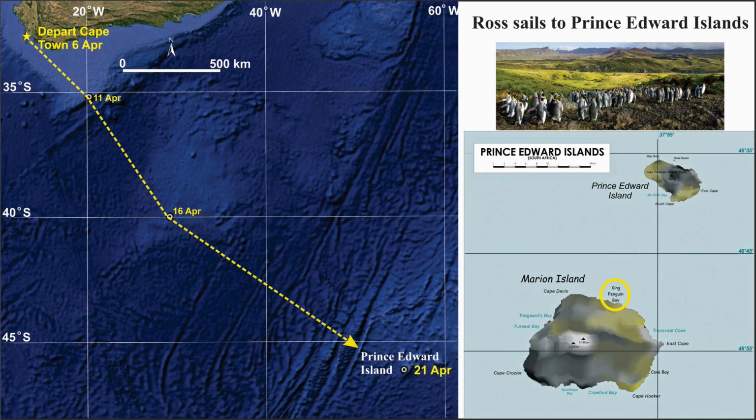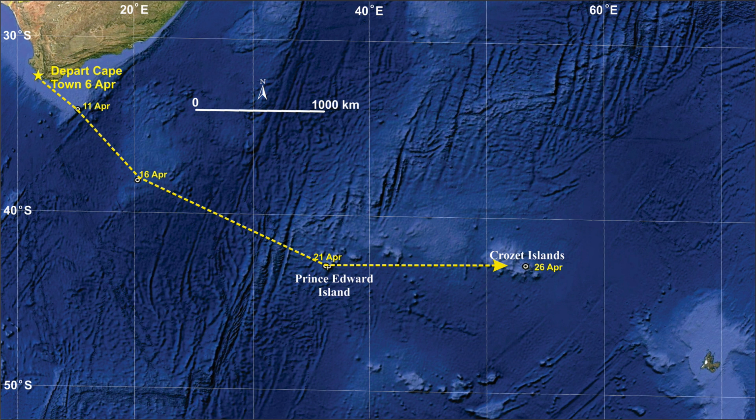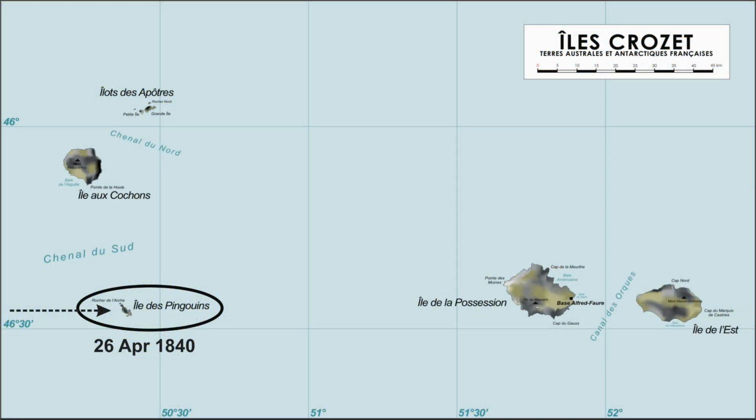2 weeks later, Ross arrived at the sub-Antarctic Prince Edward Islands, named in 1772 by Captain Cook, noting the abundance of king penguins but unable to find a safe place to land. Naming Cape Crozier and Cape Hooker, he sailed on for the Crozet Islands. Ross had been asked by a merchant in Cape Town to carry some provisions to a party of sealers located on Possession Island. HMS Erebus arrived off Penguin or Inaccessible Island on the 26th of April.